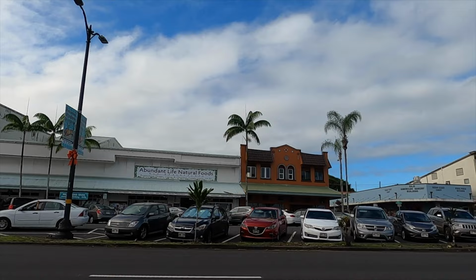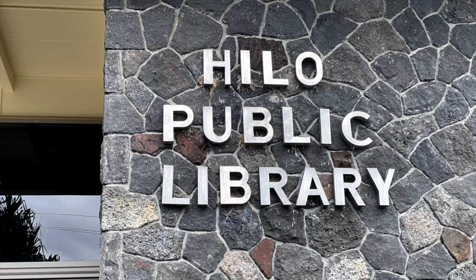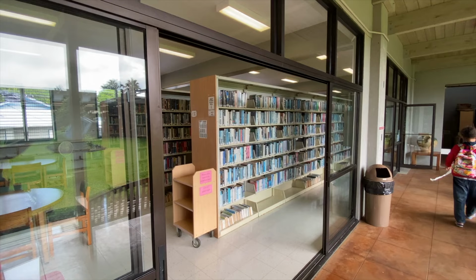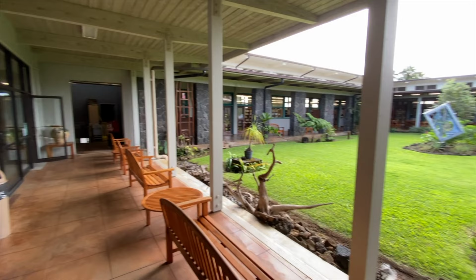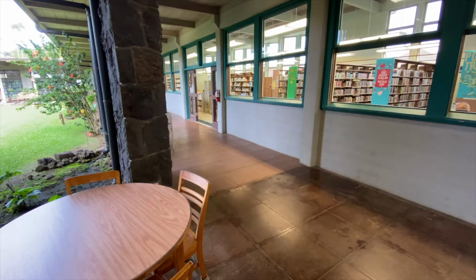Another must while in Hilo, the old Hilo Library, an only in Hawaii building that was erected in 1951. Despite Hilo's reputation as a rainforest, the library is open air and somehow does not get people wet.